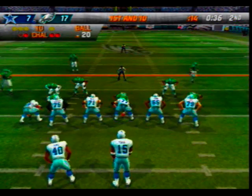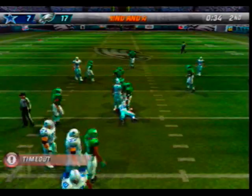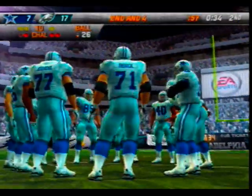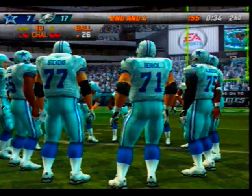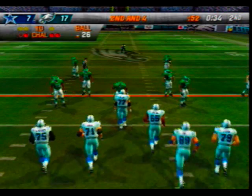First and 10. Young out of the gun. He'll pass on first down. He'll down it at the 26-yard line. He breaks this one for a gain. You know, you can run any defensive scheme you want, but I'll tell you this, it's hard to compensate for the quarterback that can scramble and make plays on the run.